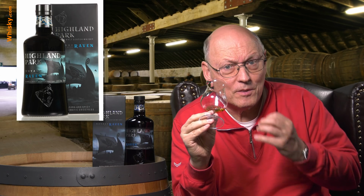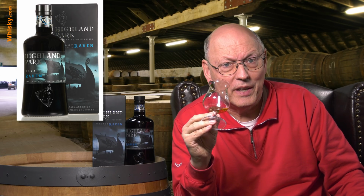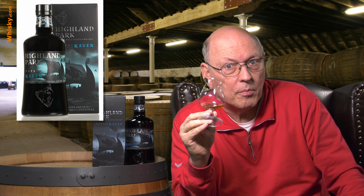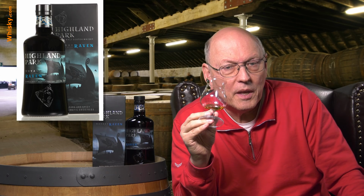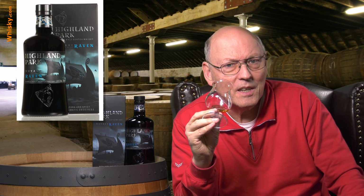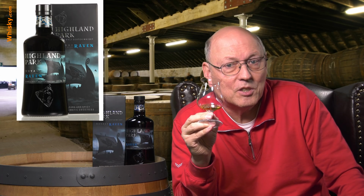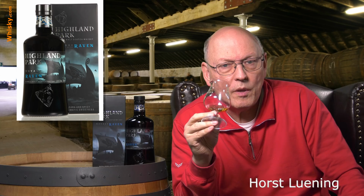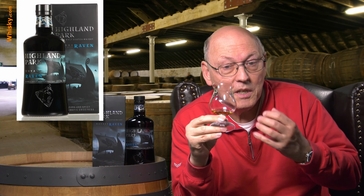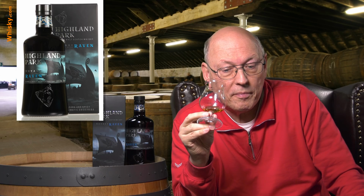In the beginning, quite oily, but then spiciness kicks in. Intense spiciness. Not sharp, no? Probably, yeah, no. After a few seconds, a little sharpness in it, like ginger. But most of it is spiciness, shows the oak in it.